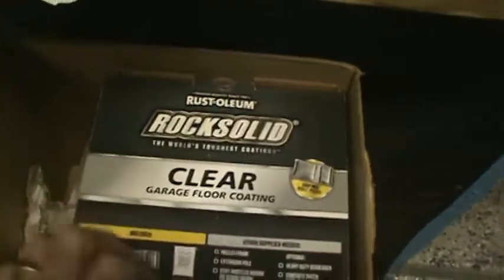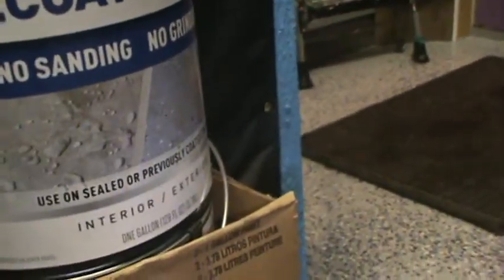Rust-Oleum sent me another box of clear. 2 more kits of the gray, and turned around, and I didn't even use this because I didn't know they recommended it, but they actually do, because this gray wicks into my floor. Don't know about everybody else's floor, but it wicked into my floor.